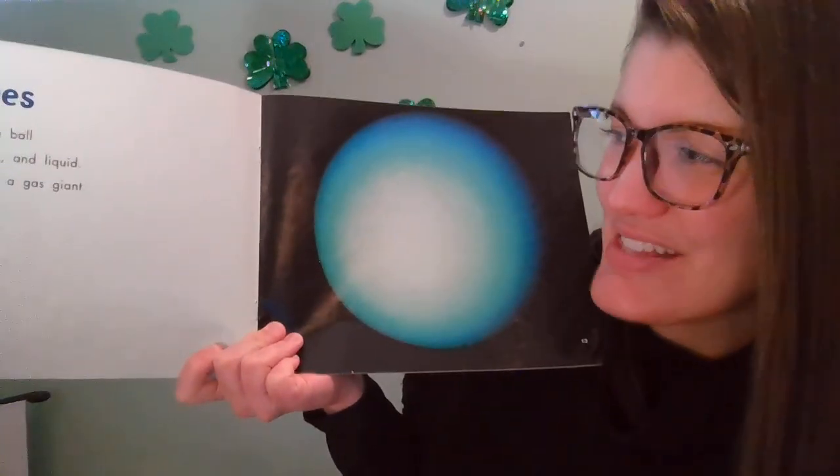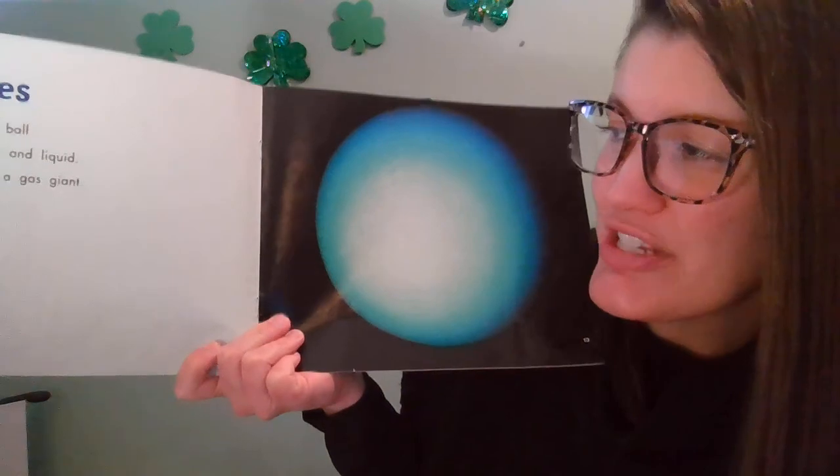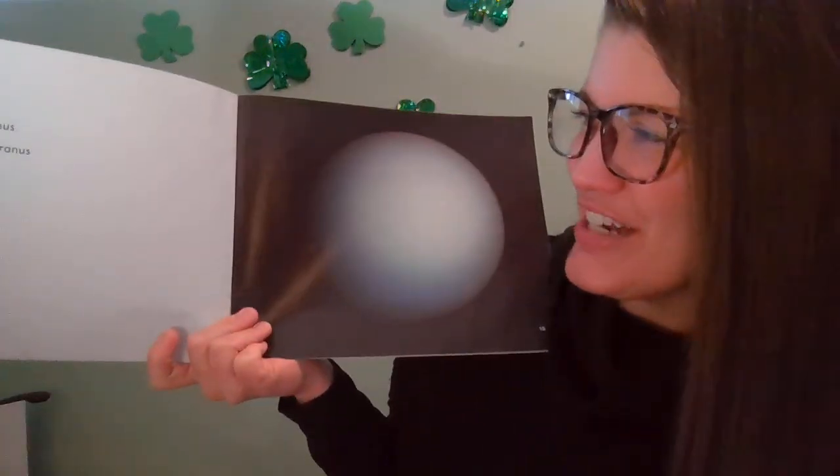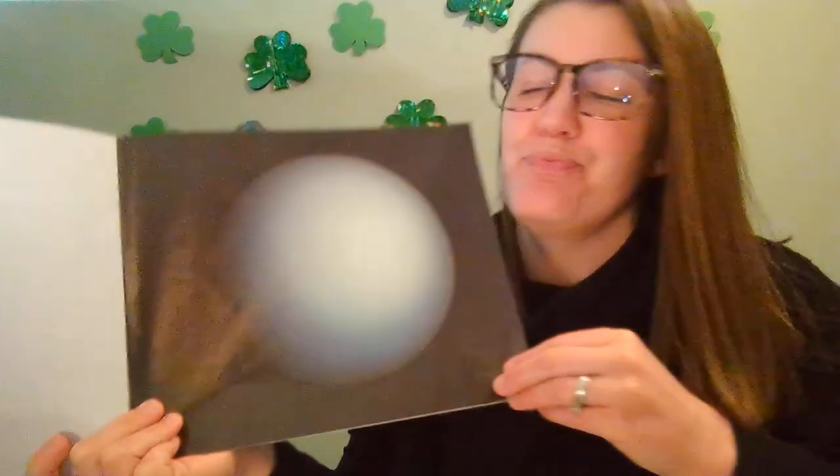Uranus is a big ball of clouds, gases, and liquid. Uranus is called a gas giant. I love the cool blue color that Uranus is. Clouds cover Uranus. The clouds give Uranus a blue color. So that's why it's blue, because of its clouds.